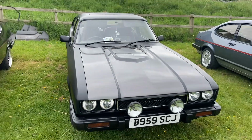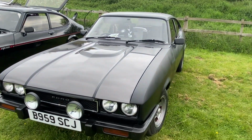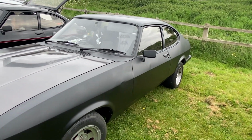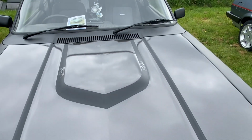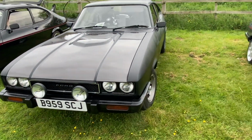This has got really interesting paintwork. I'm always interested to see aftermarket bits that people choose to do. This is like a matte black, but then they've got this grey, what looks like it might be wrap, and it gives it that line around the bulge. And that looks really cool. I like that a lot.